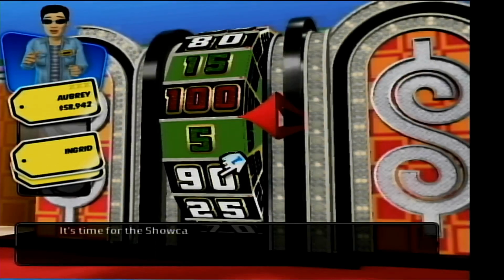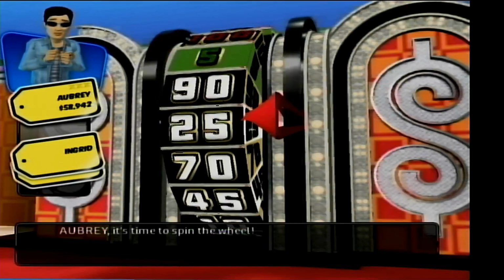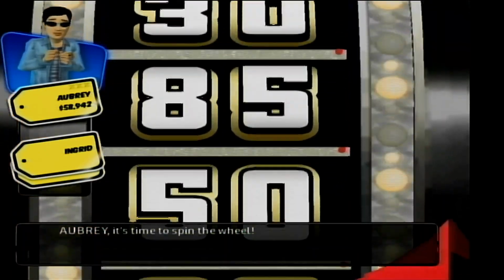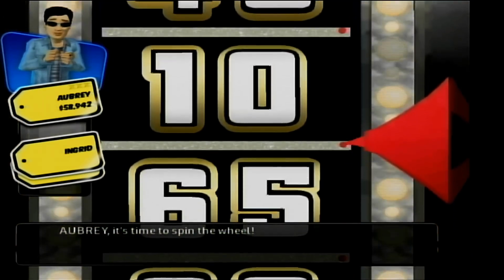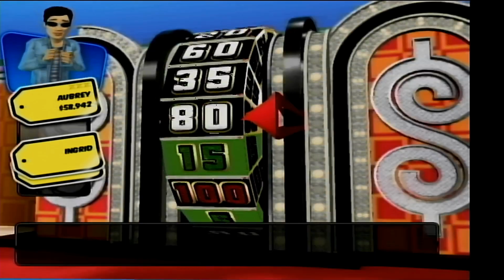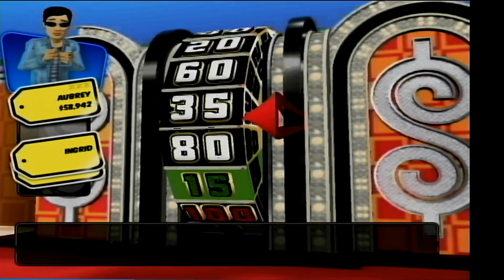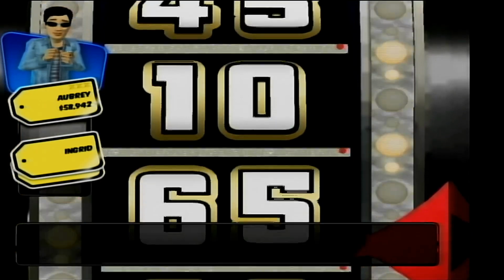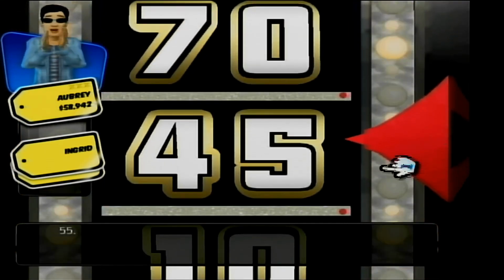It's time for the Showcase Showdown. It's time to spin the wheel. You're going to start off with a dime. Would you like to spin again? To that dime, we'll add 45 for a total of 55. 55! Well, we're up the middle.